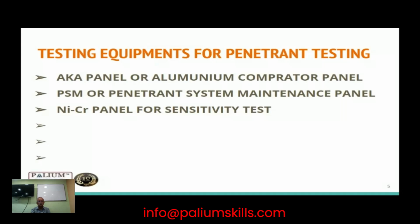We can compare two types of penetrant, or we can compare two types of the same penetrant, but of various production dates, or an unused can. We do not know what the issues are in why it has not been used for a long time. We can check back and find whether it is appropriate to use such type of penetrant.